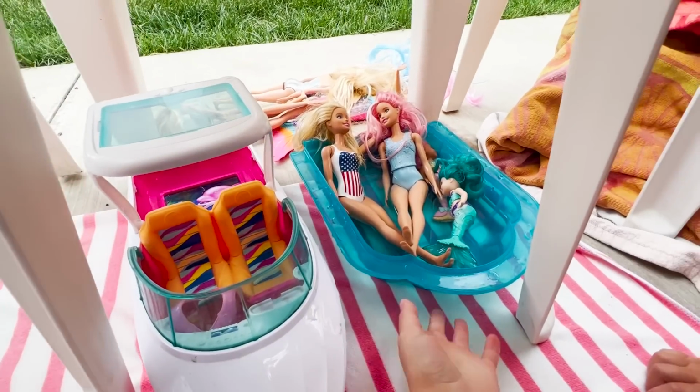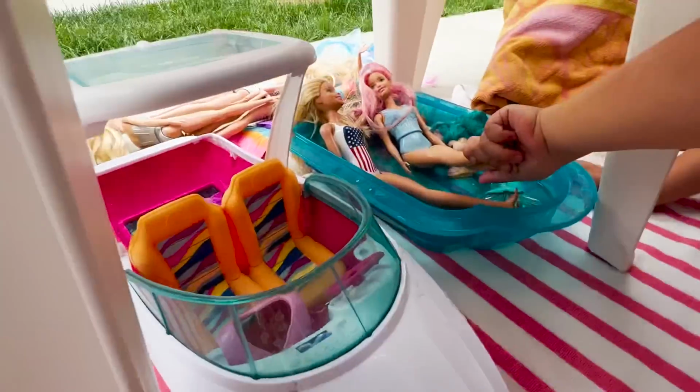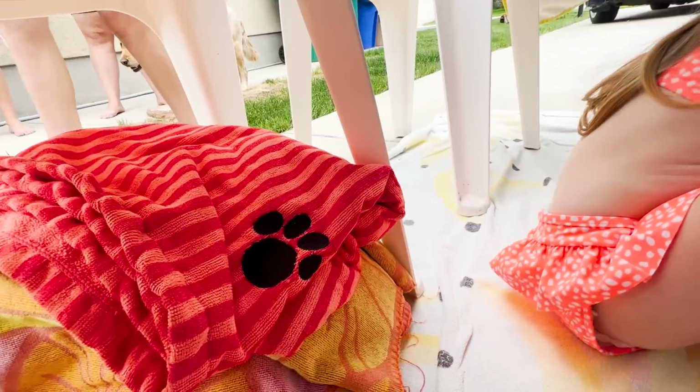Okay, so we got some towels on the floor. Yes, you also got, and then we got our roof. You also got some Barbie stuff. Yeah, we got some Barbies. We got this boat, and we got a bunch of Barbies and my pool from my Barbie house. And then we got this little couch for our Barbies and our dogs. And then we got some towels if we're wet.